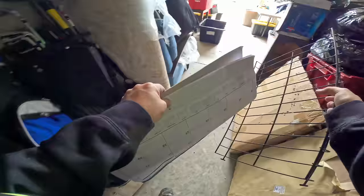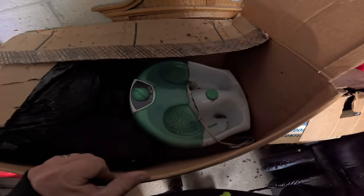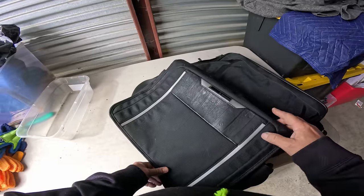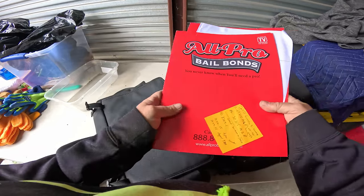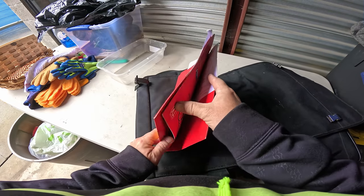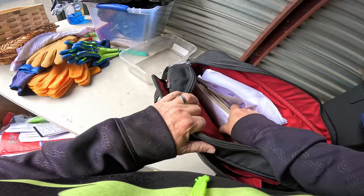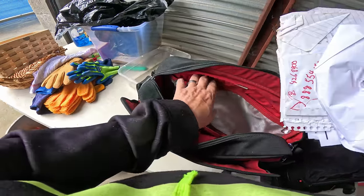There's a little metal shelf right there. I could take that back to the recycling. Calendar, yuck. Oh man, look at that, gross. It's a foot spa, it's just all dirty. Got a couple computer bags here. Let's check those out. This one's a Samsonite. Bail bonds. Oh yeah, that's right. This guy was arrested. There's no computers, just a bunch of paperwork.